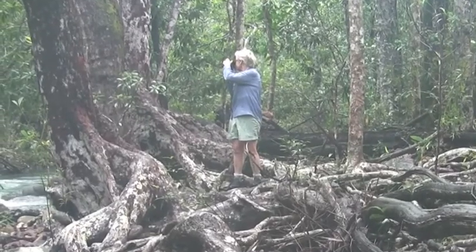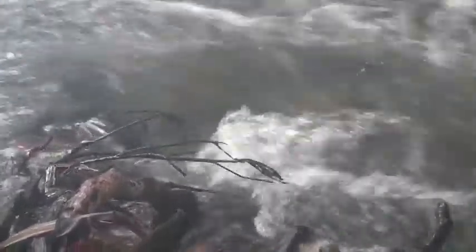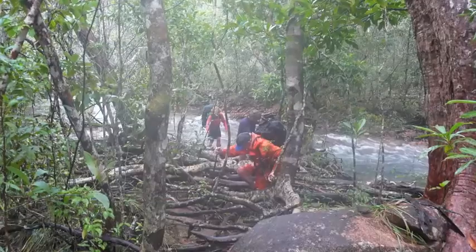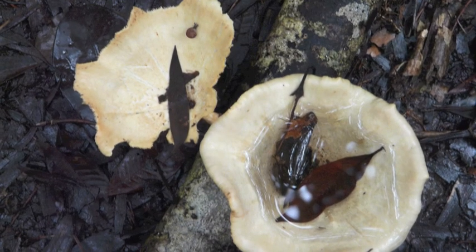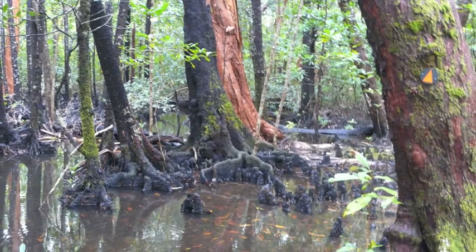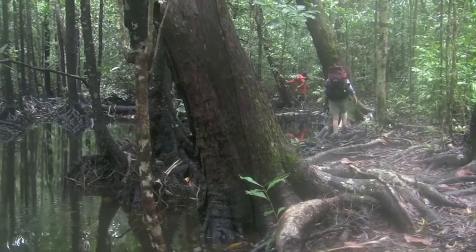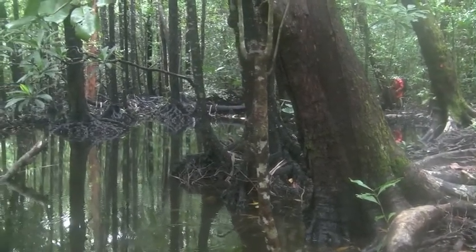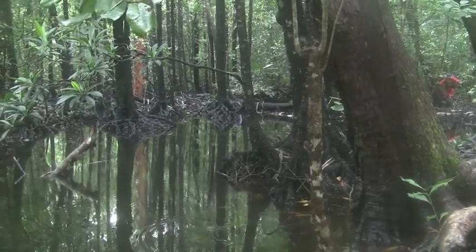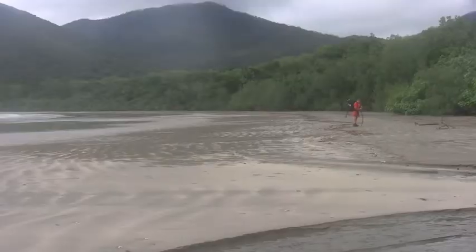At this point, our group has broken into 2. Neil, Janet and Elaine have turned back. We have 4 people left in the party. There's Anne, myself, Harold and Helen. We have 5 days left. Hopefully, we will be able to get down to the bottom end of the island without too much difficulty.